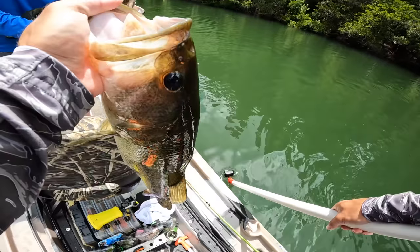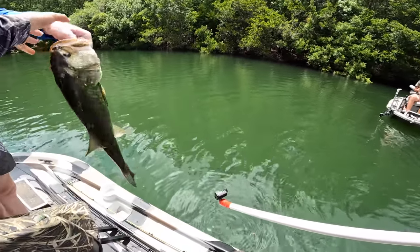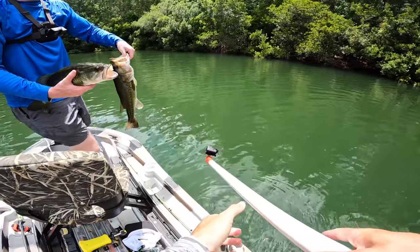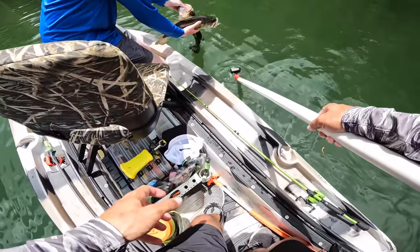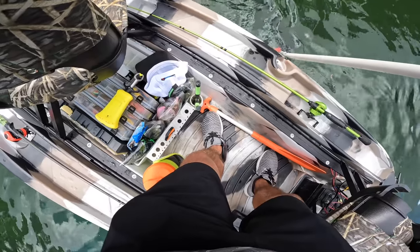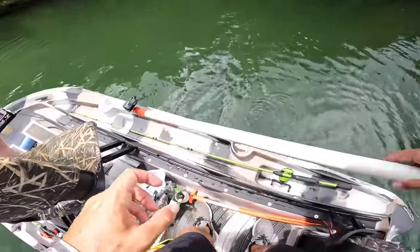Almost a 5. Can I do the double release? Double? Yeah. Can I release them both? Yeah. All right, Fletcher's going to release. I'm going to release both of these fish. We're going to try to get a sick underwater shot here. Is it recording? Let's go, dude. That was cool. That was sick. That was awesome. That couldn't have gone better.